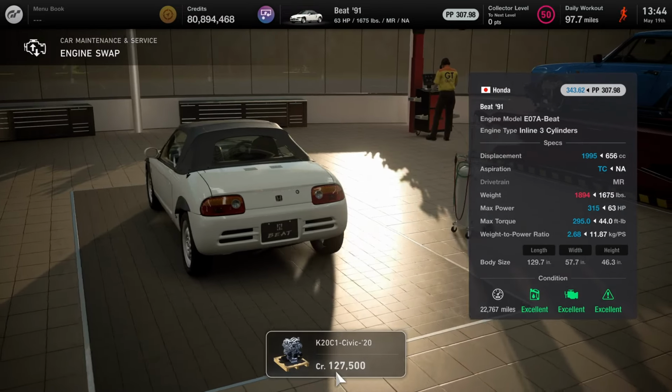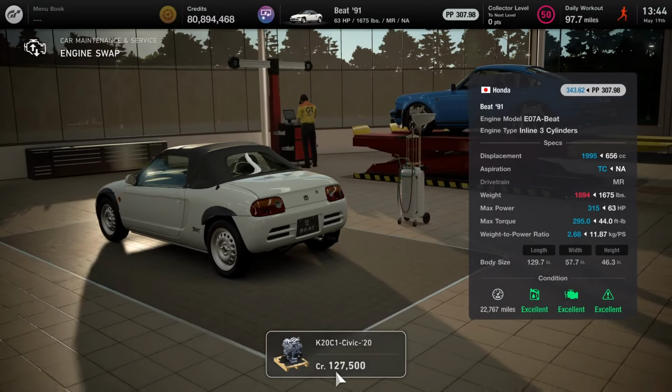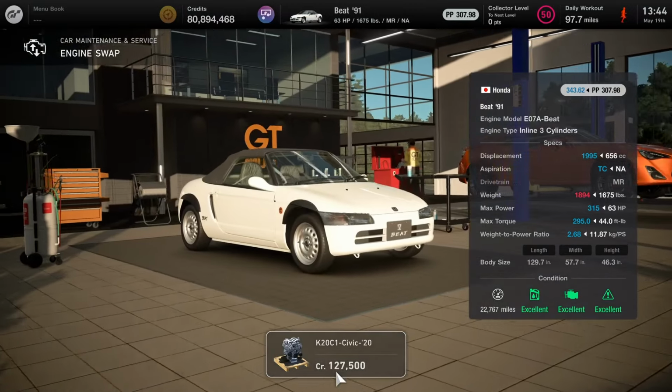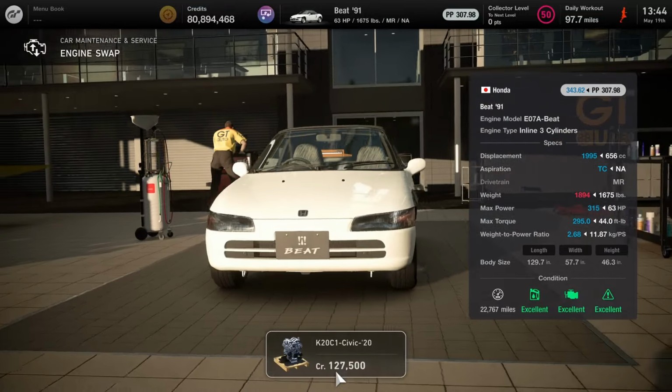Now, if you guys are level 50, which I am, as you see that hot pink number on top of the screen where that red arrow is pointing at, you can actually buy this swap for 127,500 credits, which is the Honda Civic 2020 engine base model.